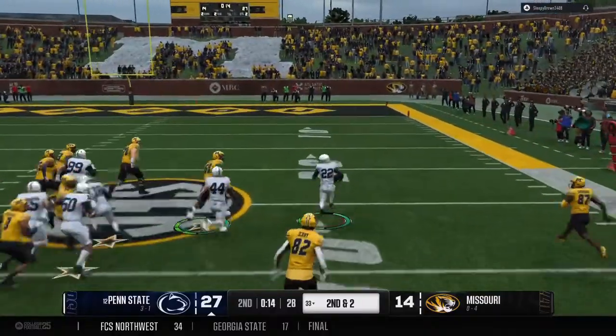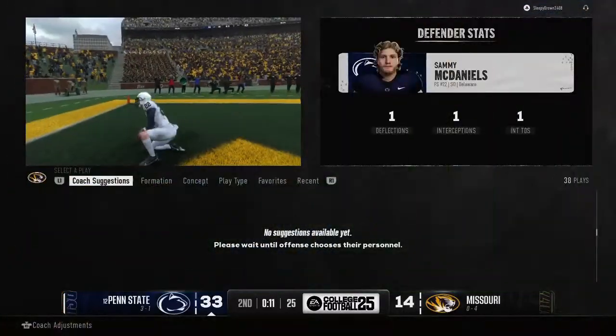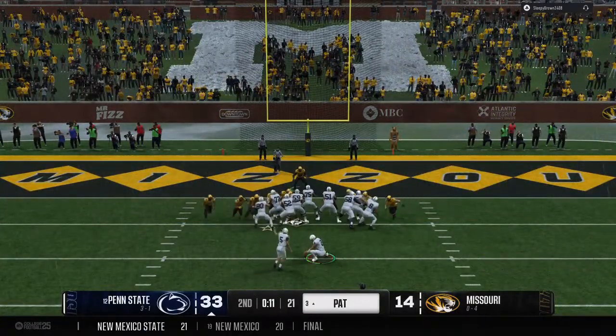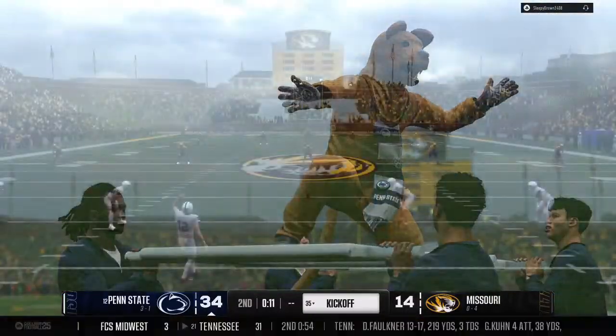Still running at the 40. Going the other way, and he's got room. Touchdown, Penn State! How about that D coming up with a play like that? How efficient have they been as they extend this lead here in Week 5? And the extra point is good, and the lead moves to 20.